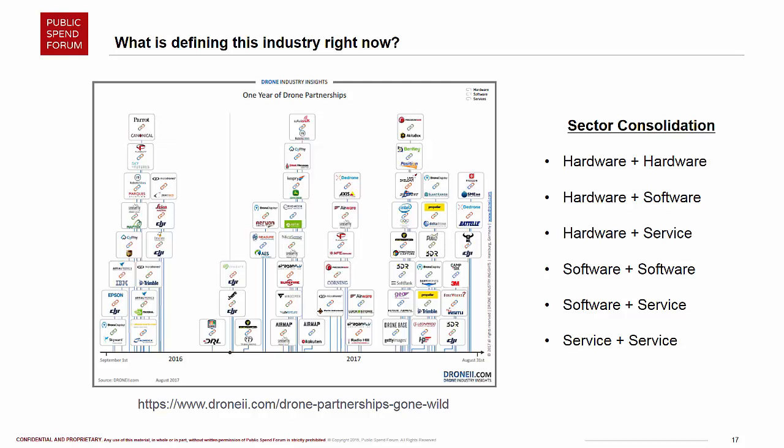And what they're finding is you have hardware companies, drone manufacturers, reaching out to other hardware companies like video camera makers, obviously anybody who makes a camera, basically combining hardwares. You also have hardware players partnering with software companies because, again, drones without the ability to engage and interpret data are really just fancy toys.